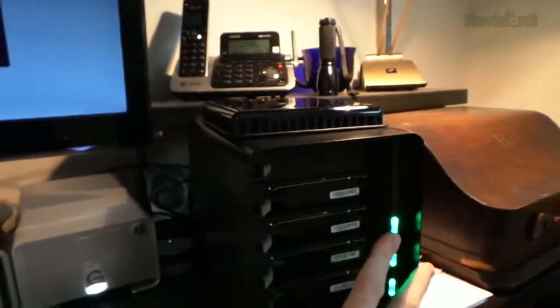Okay, it's a little trickier with it one-handed. Hang on. There we go. Got it started. Now, shove that in there. Now we're going to give this a second.